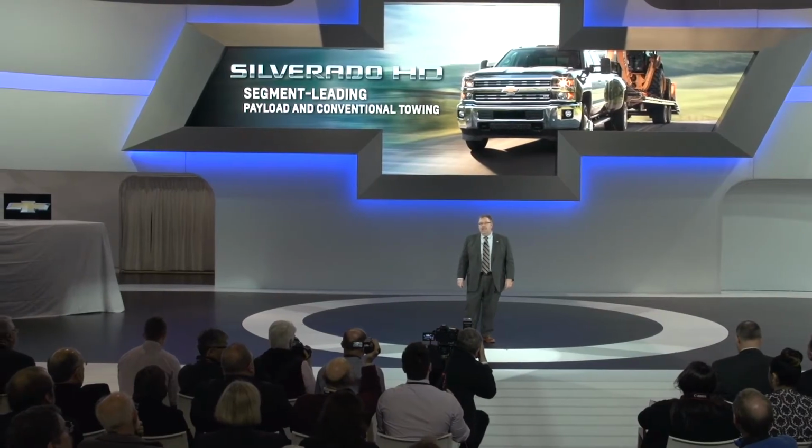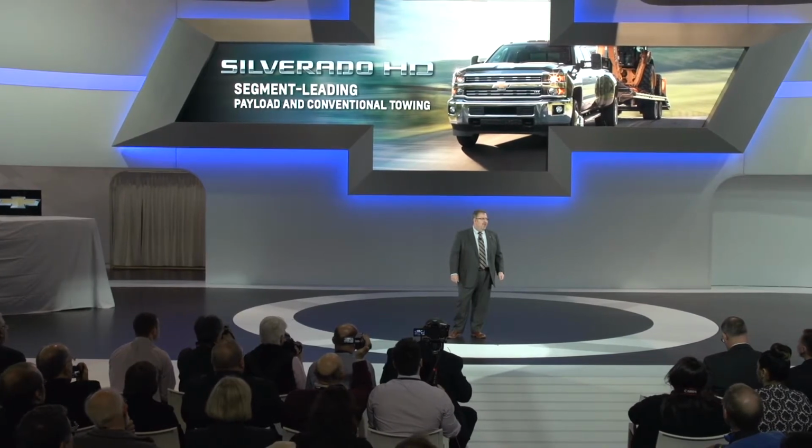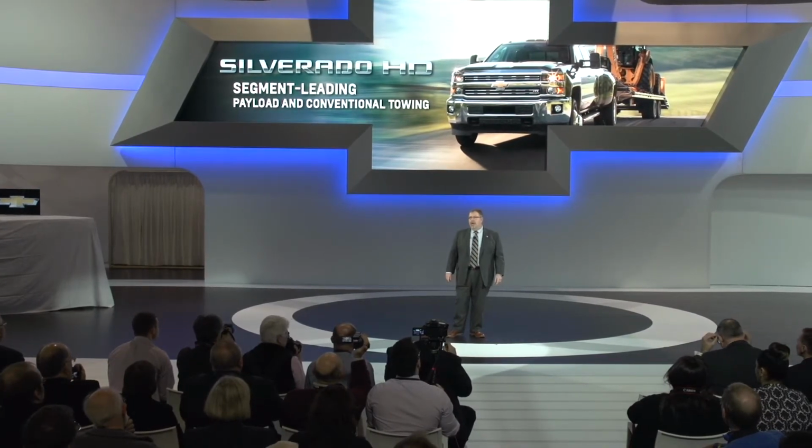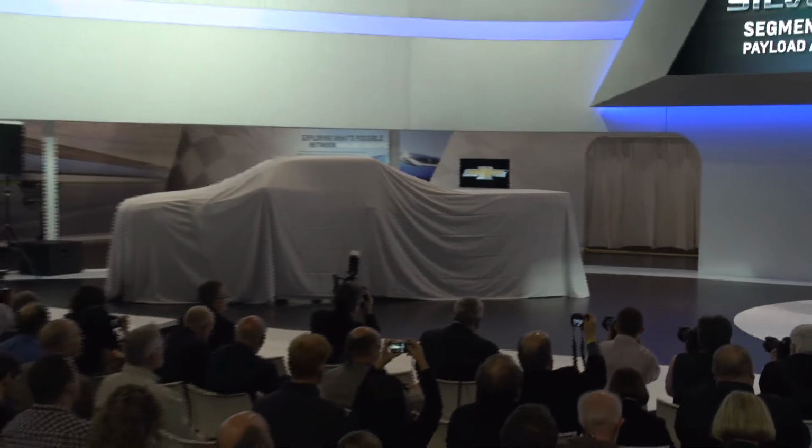And today, I'm pleased to announce that for 2015, our HD lineup is even stronger. That's because our bi-fuel models with compressed natural gas capability are now offered on all cab configurations. Ladies and gentlemen, the new 2015 Silverado HD CNG bi-fuel.